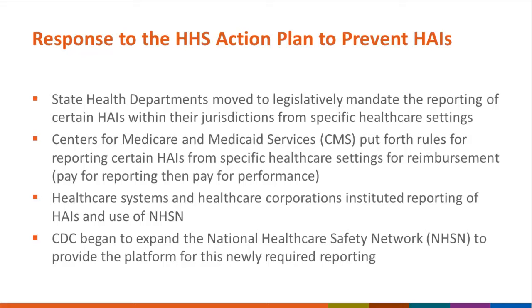And in all of this, CDC, which doesn't regulate, said we have the National Healthcare Safety Network. We had a low number of healthcare systems already using it for voluntary reporting. They were putting data in so they could get the data back out and do some comparisons, using it basically as a surveillance platform because it offered a way to collect the data systematically, and we had analysis built into it where they wouldn't have to figure out their own analyses. They could run it from there.